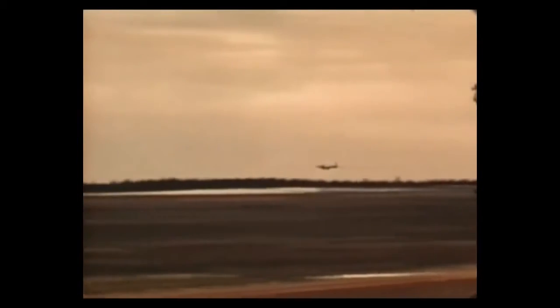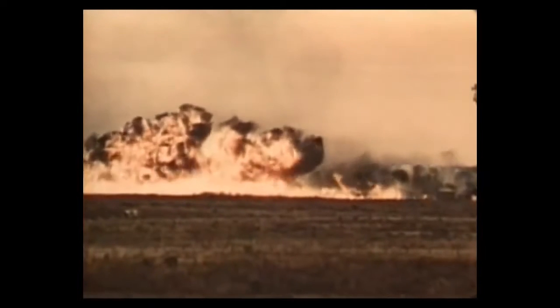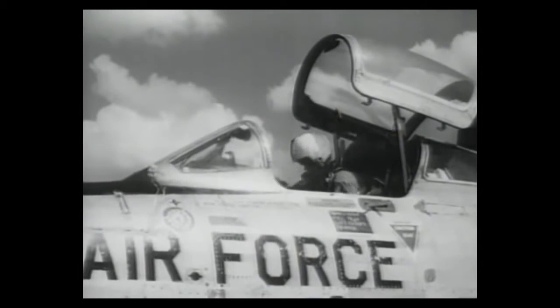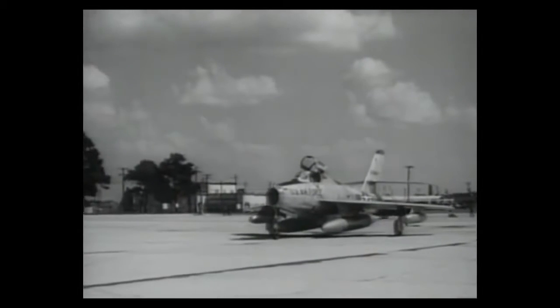All told, more than 3,300 of the original hogs were built, serving throughout the 1950s and into the 60s. Republic continually upgraded the hog, and in 1952, they produced a swept-wing version, known as the F-84F Thunderstreak.